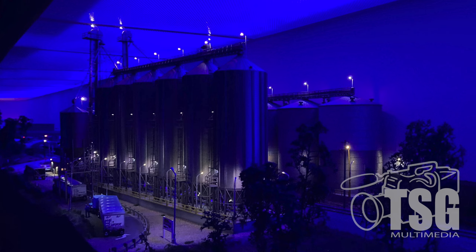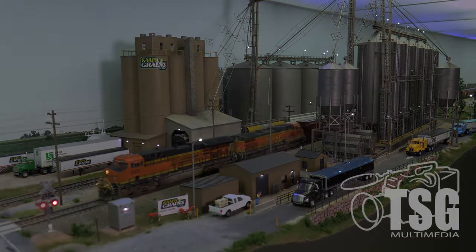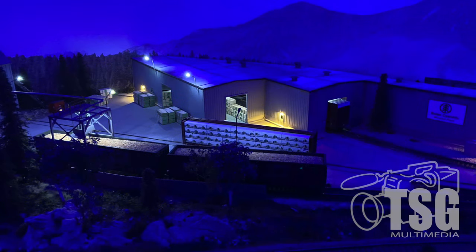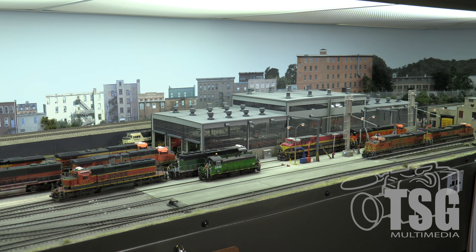So LEDs really help the effect during a night operating session. We do operate at night. And in fact, everywhere on the layout that has finished scenery is lit for night operations. So we do also have blue LEDs in the lighting above the layout to provide that nighttime effect, even though operators still have to use their lantern to read car numbers and see where they're going and so forth. But night operations really just provides a great environment, and it's just a lot of fun for everybody.